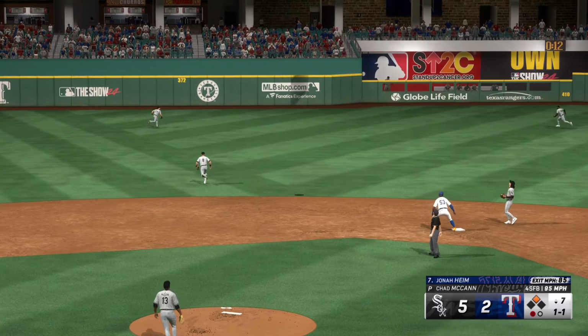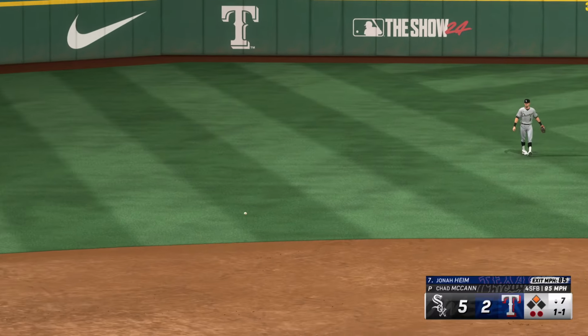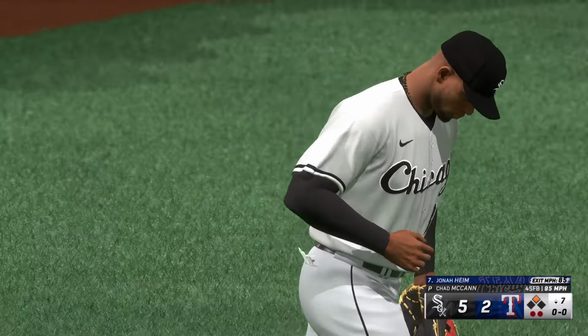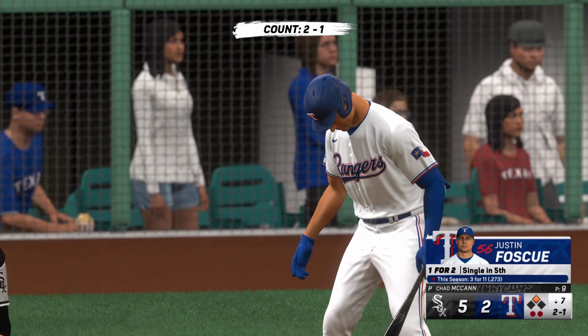Swing and a ball driven pretty well out towards left center. Robert makes a nice running catch. Every day during batting practice, these outfielders get about 10 minutes of balls in the gaps. They practice this, and when the game comes, they make the play perfectly.